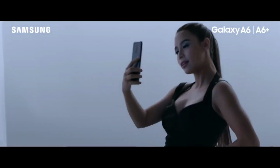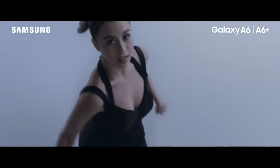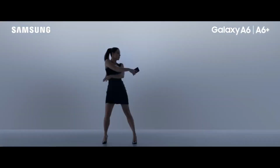And friends, if we talk more about this phone, this phone was also getting the Android Pie update in beta version in Korea. But still, in Korea, the stable update has not arrived. So friends, this is the latest news.